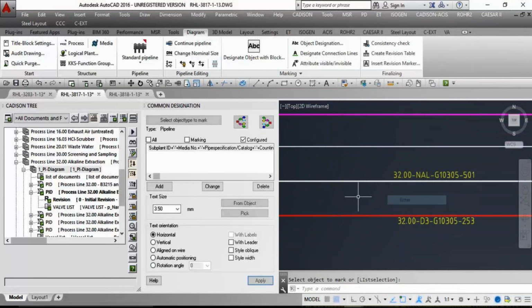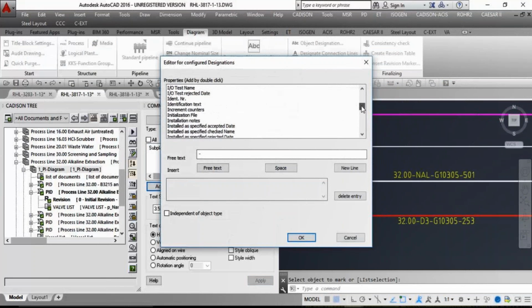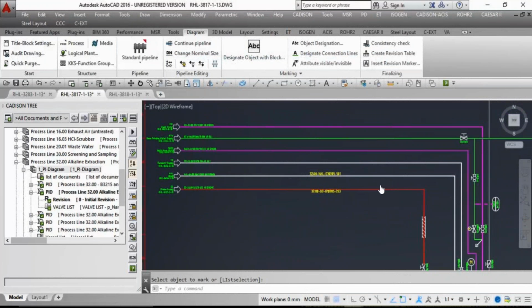Now the beauty is that if any changes are done in your P&ID drawing, these annotations will be automatically updated. You can add as many attributes from your object designation to different objects, such as you can annotate it for your equipments or for inline fittings such as valves also.